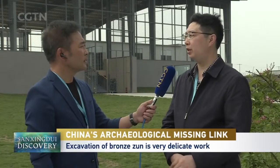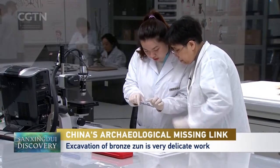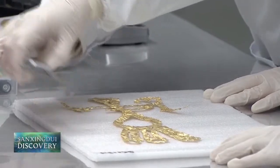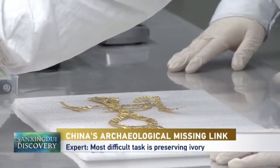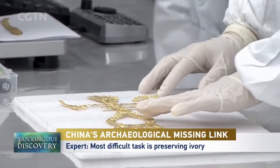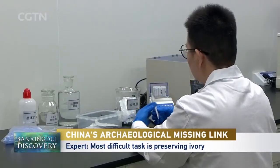I think it's very difficult for us to preserve the elephant tusk. Because for the elephant tusk, we used to come up with a plan to preserve it. But it is a global challenge to preserve the elephant tusk. So right now we do not have necessary measures to preserve the tusk in different parts of the world.